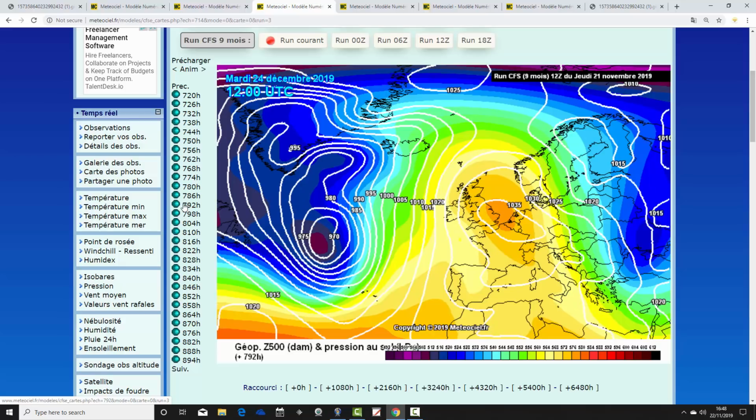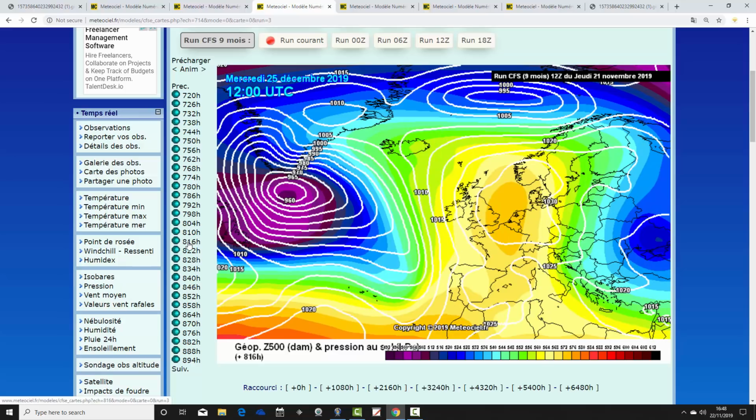On the night Christmas update, high pressure dominating, bringing a good deal of dry and fine weather. Temperatures probably a bit on the cold side, especially early and late. Could be frost and fog, would depend whether the skies are clear or not. And then that's how Christmas Day is looking for this night Christmas update.